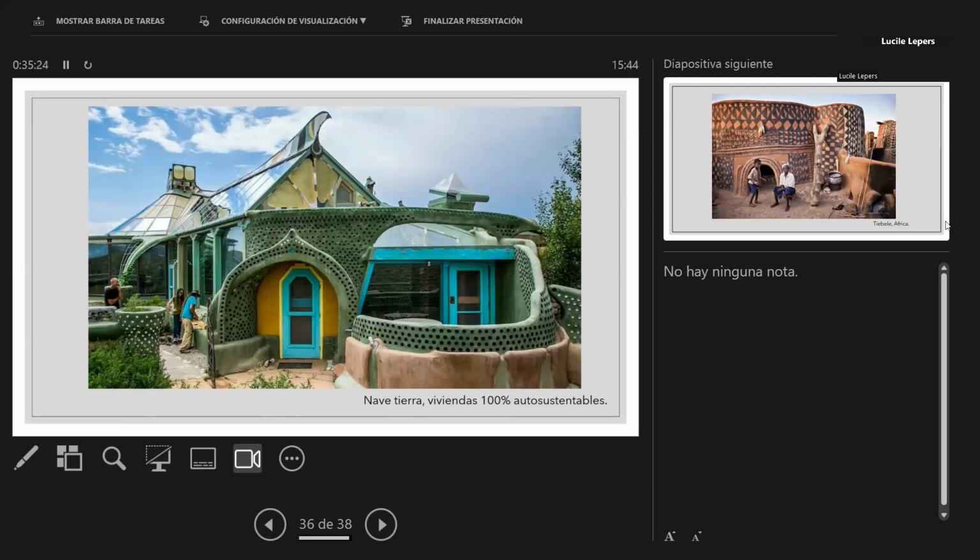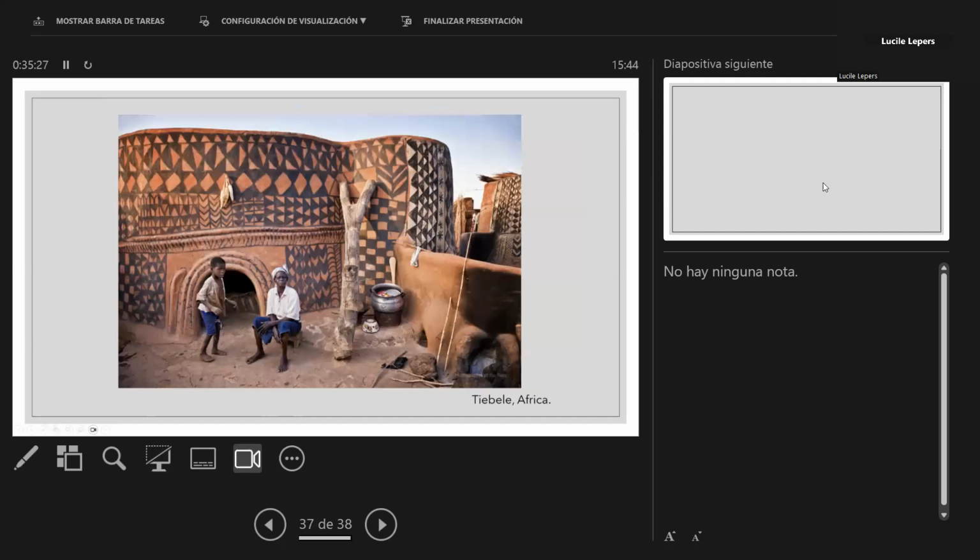And this one is a very nice town in Africa, also never been there, where they made the houses with just clay, but they make very nice designs in all the houses. If you can take a look for more pictures of this town, it's very crazy. So yeah, that's all.